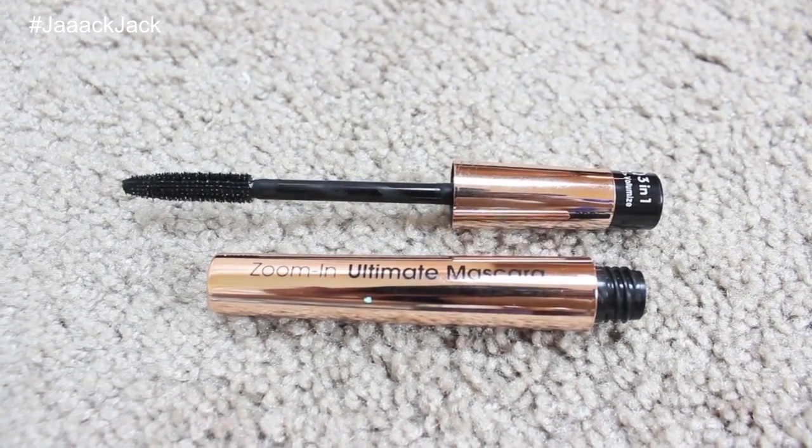The last Flower product I've been loving so much is actually a product, if you watch my review of the Flower line, that I said was so-so, like a whatever product, but I'm actually really loving it now. It's the Zoom In Ultimate Mascara, and it's pretty cool because when you turn it, it curls up a little bit, and then when you turn it even more, it curls up even more. So this first setting is for lengthening, and then you twist it one time and that's supposed to curl, and then you twist it again and that's supposed to volumize.